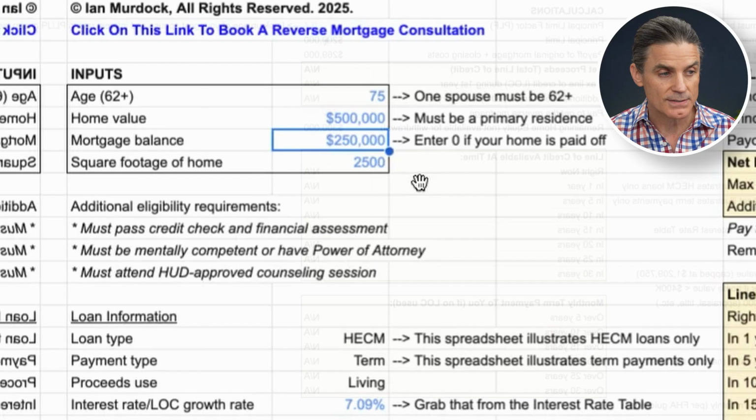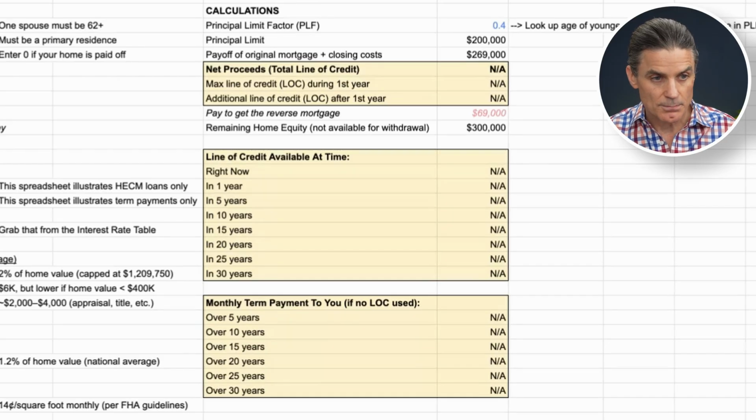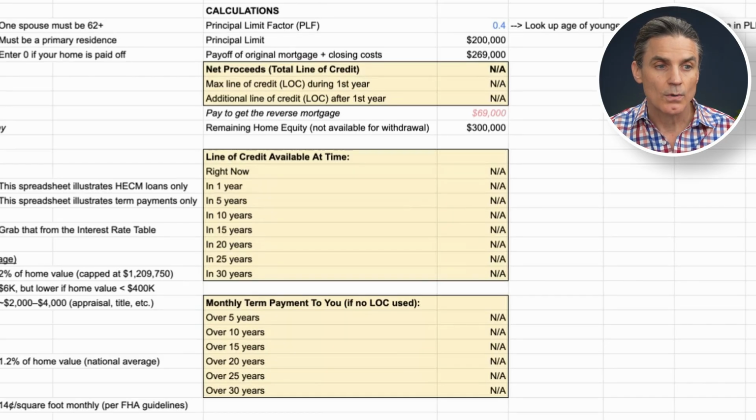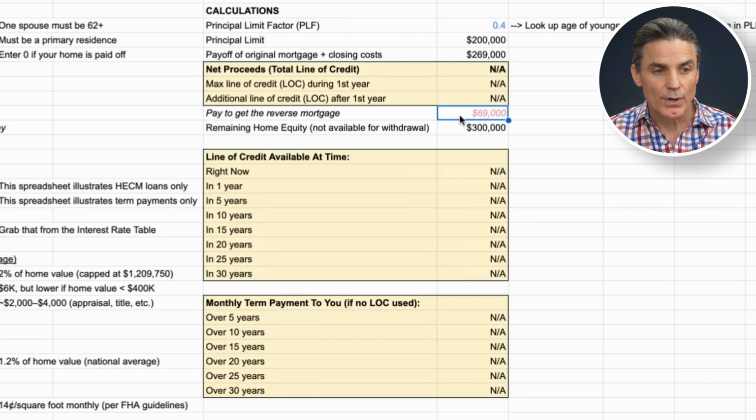$250,000 mortgage balance. So that's going to change our numbers on the right side dramatically, in that you'll have a payoff of $250,000 plus your closing costs, so $269,000. But with your principal limit remaining at $200,000, that means that you would have to bring $69,000 to the table to close the reverse mortgage. And even once you do that, you still have that $300,000 of equity that sits in your home.